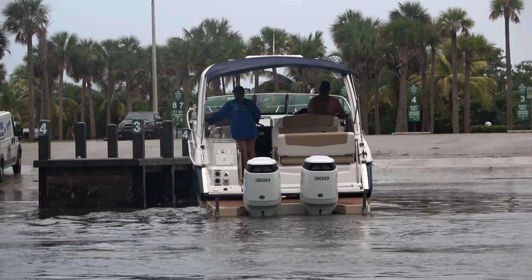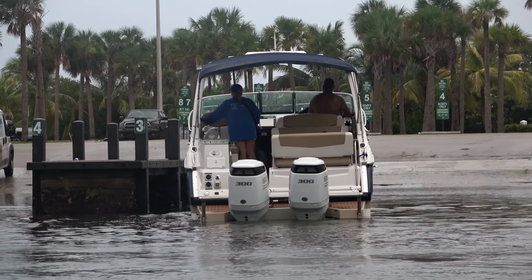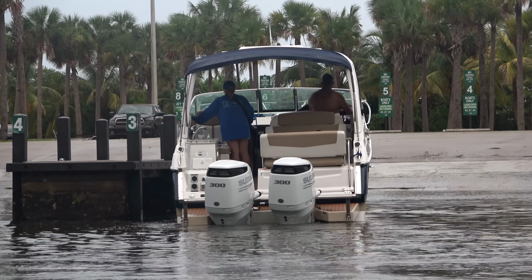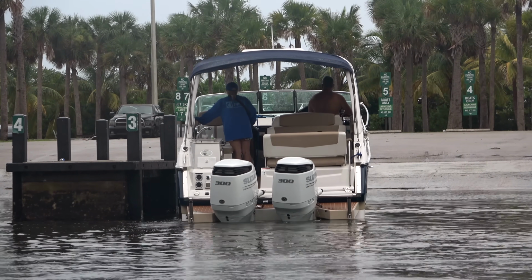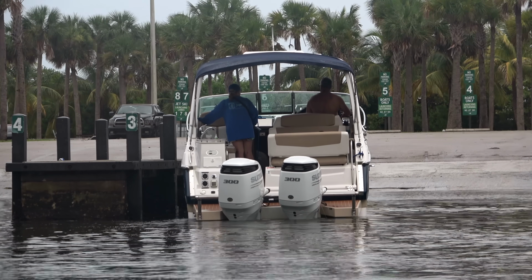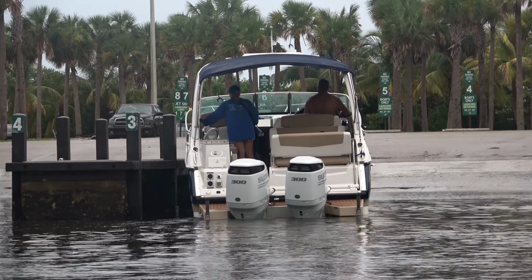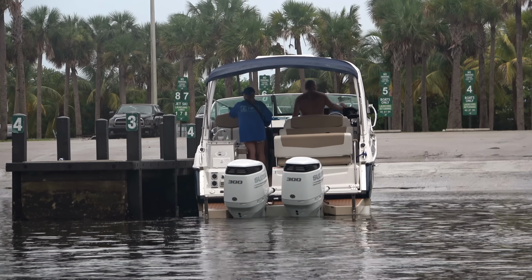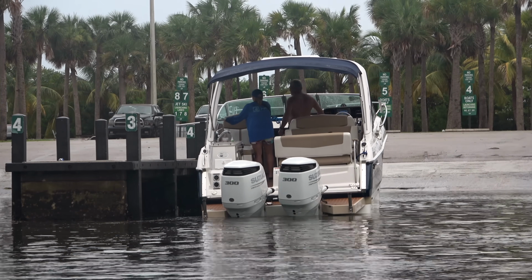Wifey's going to try reaching over the windshield again. This is a good way to break a windshield, to be honest with you, as well. So Cab's got him good. If you would just take that starboard motor and just one shot of reverse with it, it would bring that stern right in for him.